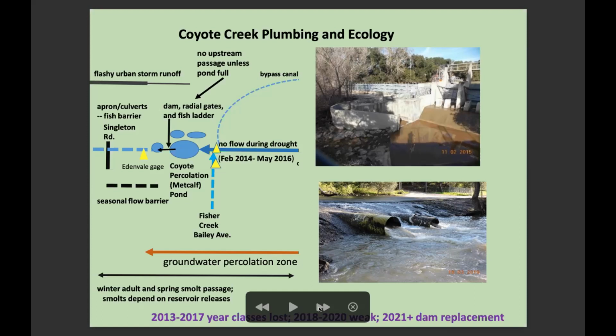So altering Metcalf to provide for the fish ladder to work under variable conditions of pond fullness would be required. And you could replace the steel panels with an inflatable dam that's easy to inflate and lower down. The pond is also warm and full of largemouth bass, and if you drop the inflatable dam for a short period of time, you can flush out the largemouth bass, and so predation could be reduced.